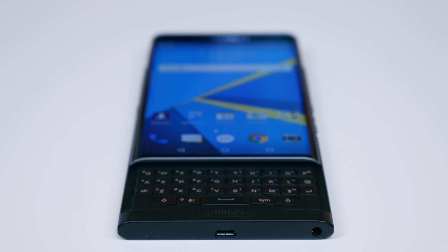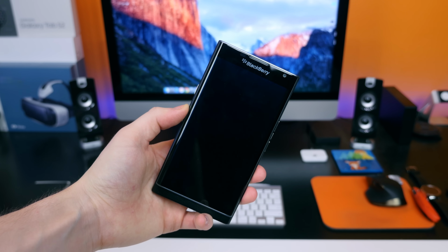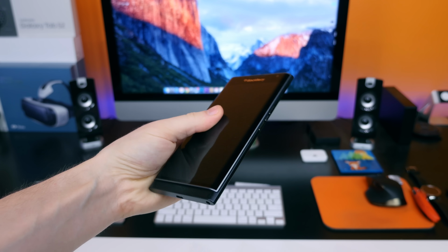The BlackBerry Priv is currently available on AT&T for about $250 with a 2-year contract, about $25 a month with AT&T Next, or about $740 off contract.